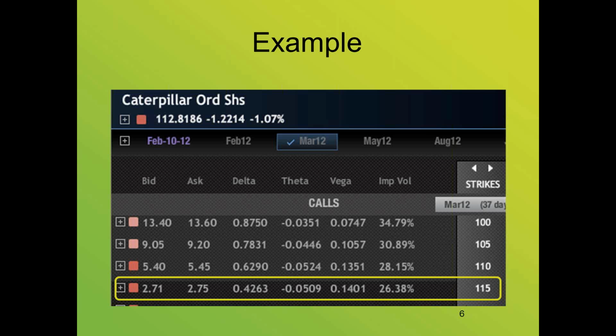To understand better the risk profile of a long call, let's look at an example. These prices are not current. This is Caterpillar when it was trading at $112.81. Imagine that a trader decides to take a bullish position in Caterpillar by trading the long call. So the trader may buy the March 115 calls at $2.75 right here on the offer.